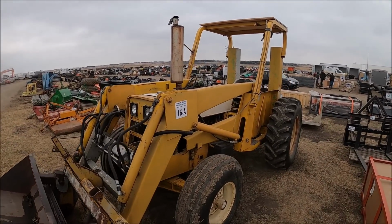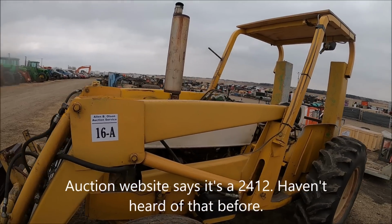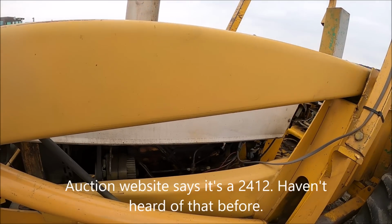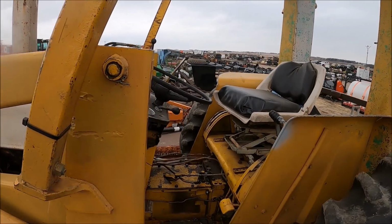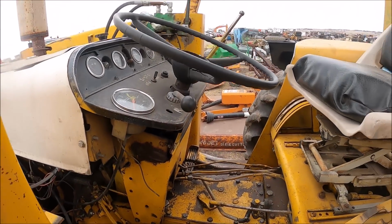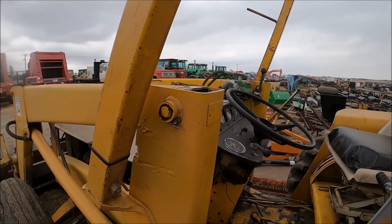Here's an International tractor of sorts. It's an industrial tractor. It's got the D179 in it. I think a 3-cylinder. It's a utility tractor. This is one that I honestly don't know what it is. I haven't had much to do with these.